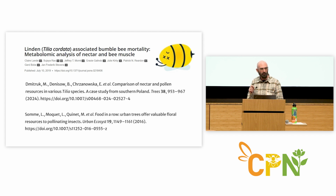But generally, from everything that I could find that was studied, Tilia species are still good for bees. And in general, they're better than a lot of other trees. So don't be discouraged from planting linden if that's what you want, if you want to bring bees into the landscape.